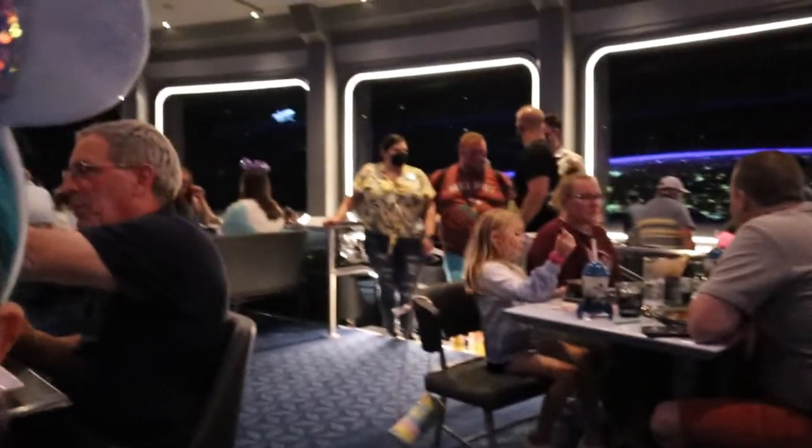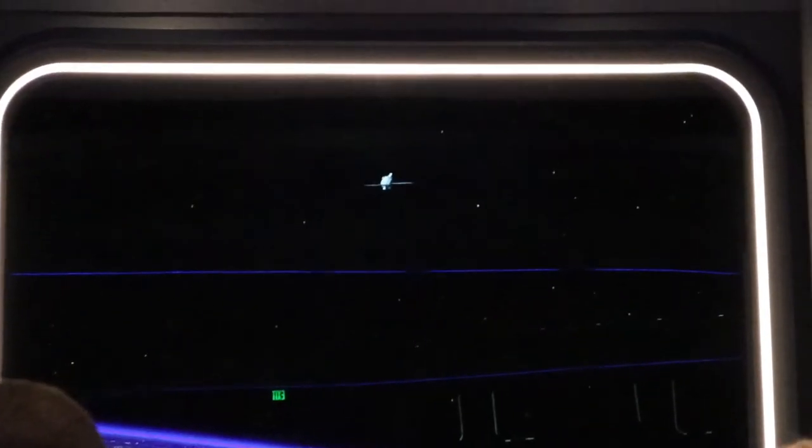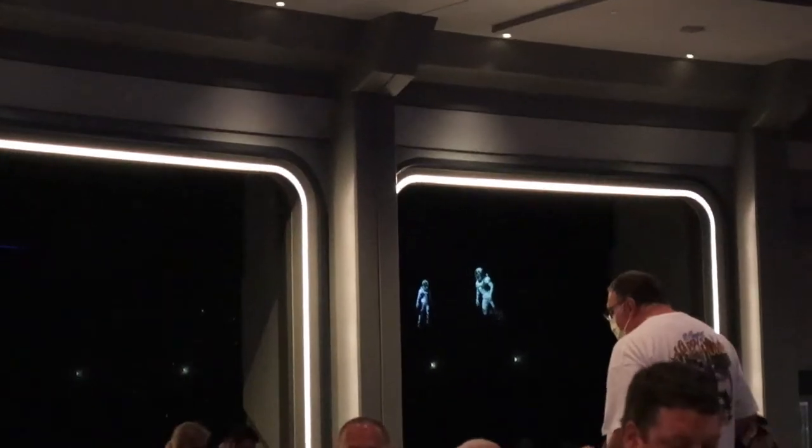There's been a bunch of random little astronaut and space station things that fly by. I even saw a space dog on a leash running. They go by so quick, and by the time I see them and try to film them, they're gone. See, it comes out of nowhere. Exactly.